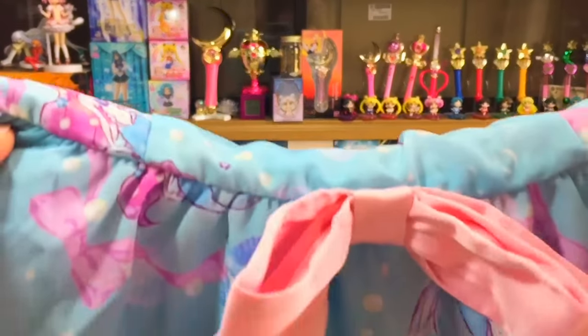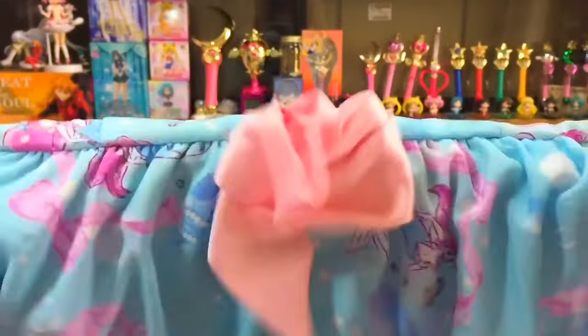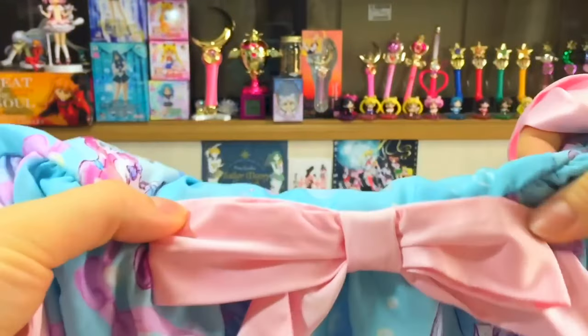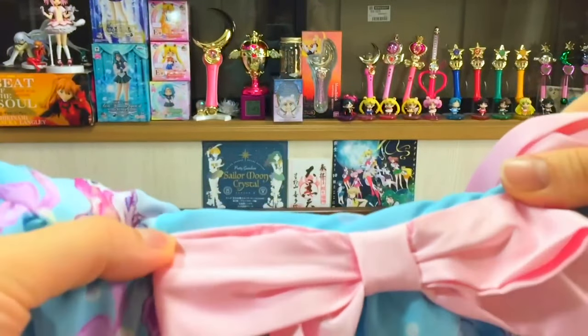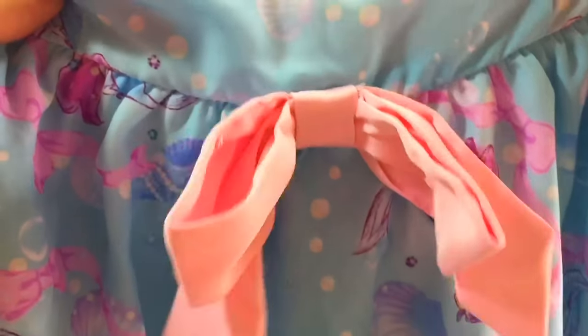Now the bow at the front, I think, is a bit of a sad thing, and that's actually one of the reasons why I didn't buy it straight away. I saw the bow and was like, what the? I don't know. This needs to probably get stitched on for it to look good, otherwise it will just look a bit sad, like, oh, I'm so short, look, I'm a bit of a short face.